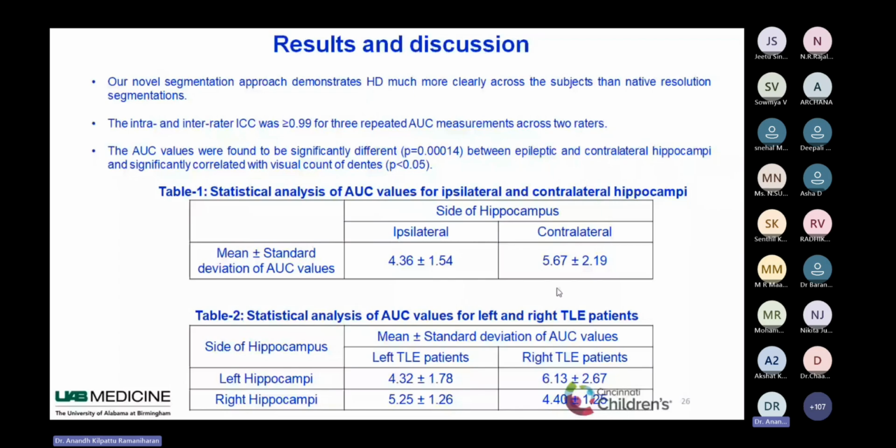So we conducted an intra- and inter-rater study, and we calculated the ICC, that's a coefficient, which was found to be greater than 0.99. We repeated that 3 different times across 2 different raters, and we found that the results were outstanding. What is the point here? This particular process of drawing swath and drawing strips and simplifying is a very, very simple step that can be taught to any individual, and anyone can adopt this method and effectively do this process without any problem. That is the idea behind this.